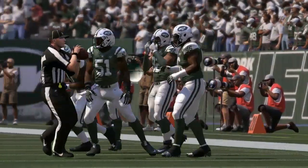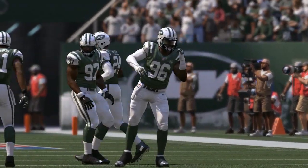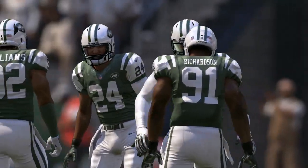Back out onto the field now. Here comes the Jet defense. And 3 points surrendered on the last drive against them. They bent a little bit, but they didn't break. I like that, and that's not always wrong.